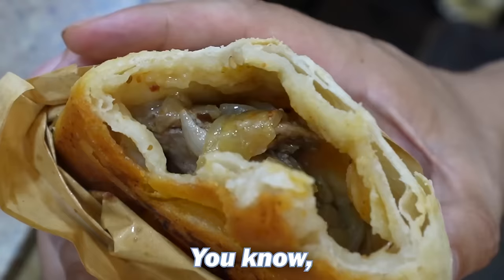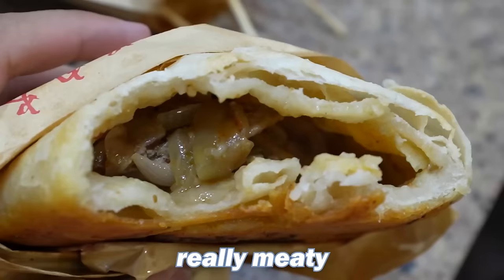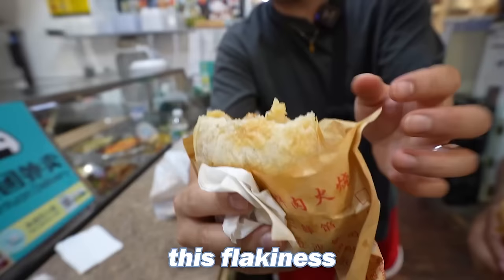What's amazing about this is really, I think, the texture, the fact that there's soup inside, really meaty filling in there, but then you get this flakiness on the outside. I mean, this is worth burning your hand for. I've already done it 5 times since we've been here, but.